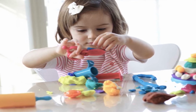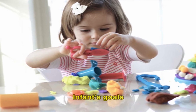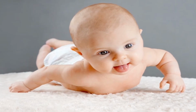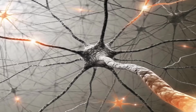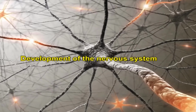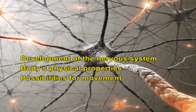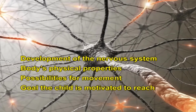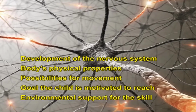movements. Motor skills represent solutions to the infant's goals. When infants are motivated to do something, they might create a new motor behavior. The new behavior is the result of many factors: the development of the nervous system, the body's physical properties and its possibilities for movement, the goal the child is motivated to reach, and then the environmental support for the skill.